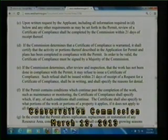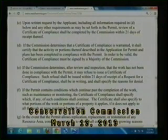D. If the Commission determines that a certificate of compliance is warranted, it shall certify that the activity or portions thereof described in the application for permit and plans has been completed in compliance with the permit. In order to be valid, the certificate of compliance must be signed by a majority of the Commission.